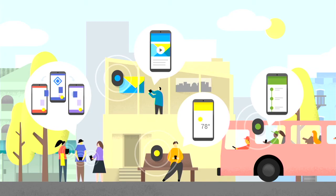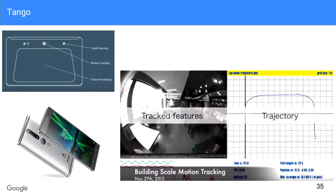It goes too far. Okay, so I must talk about Tango, which is vision. Georg and Paul talked about the importance of vision. And Tango is something that Google started a few years ago. It is a standard where, instead of just having regular cameras on a device, you have a depth sensing camera and a motion tracking camera and vision processing software.